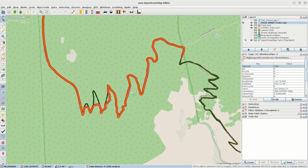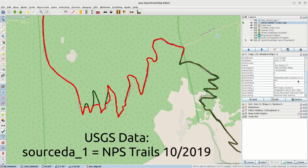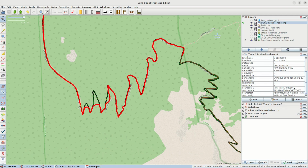But the interesting thing here is if we select this record, it also has dates, and it says source DA_1 NPS trails 10 of 2019. So the USGS has had this data since at least October 2019. It's now October 2023, so COTREX is at least 3 years behind even the USGS.